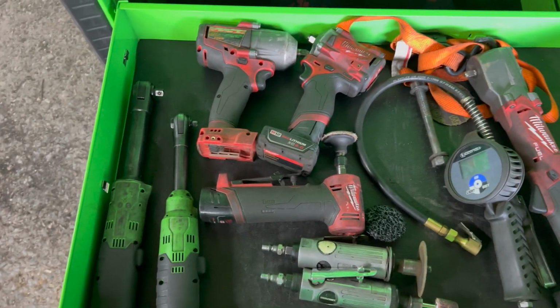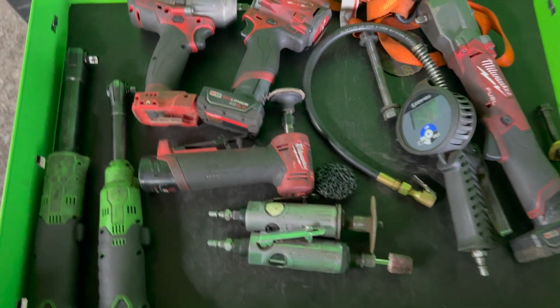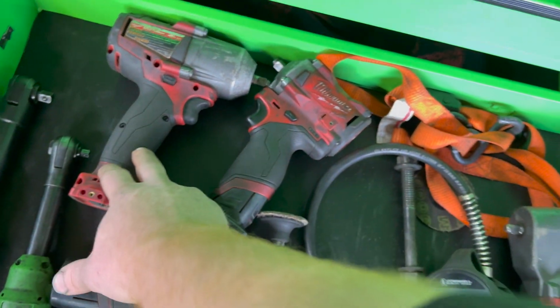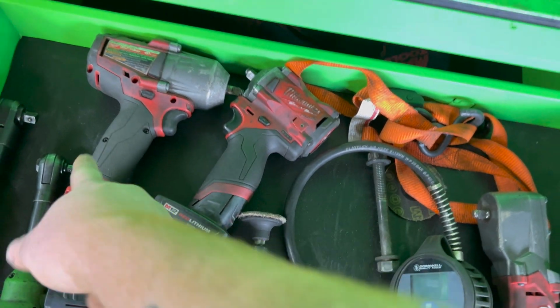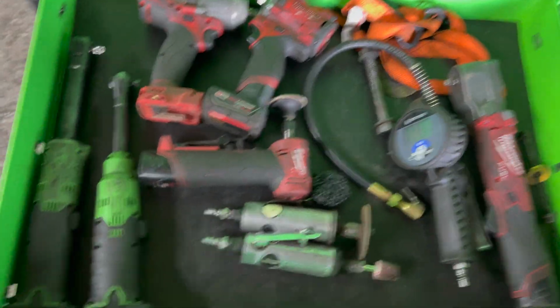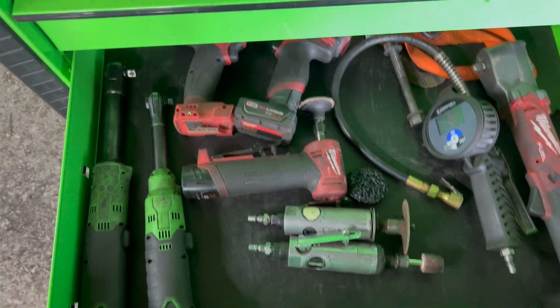This is all that. Heck, at this point, I don't even use most of this stuff anymore. This is pretty neat. I like that. But I haven't really used this in a while. Every time I go to use this, it just isn't powerful enough. I'll go use the 1/2 inch anyway, or I'll use my other 3/8. So I don't know. Maybe I'll get rid of that. But for now, that's where it lives.